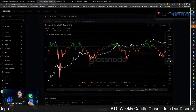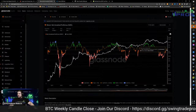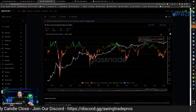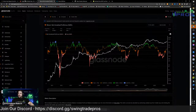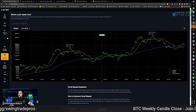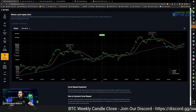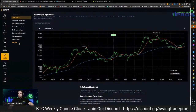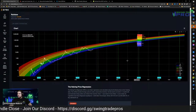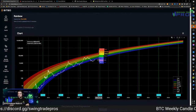Nothing changed here on the Glassnode chart. Sitting in the optimism anxiety area here. You know what? They had a really good rainbow chart on this. I thought this was actually really good. So this is really interesting, this rainbow chart.